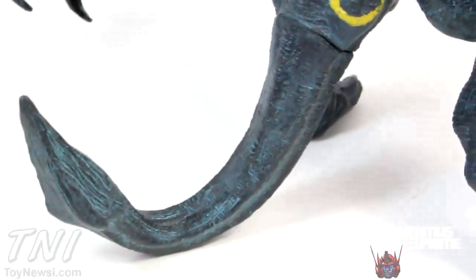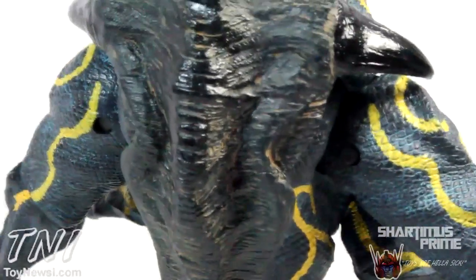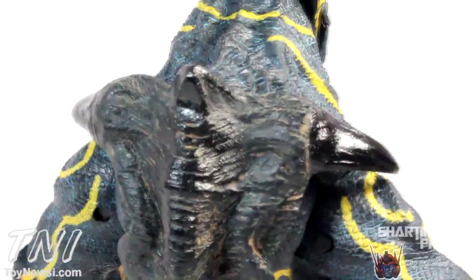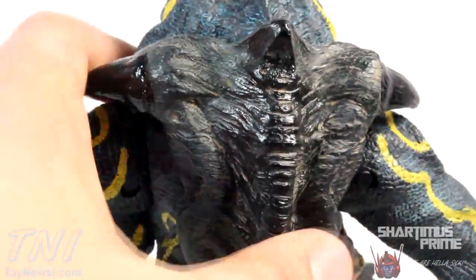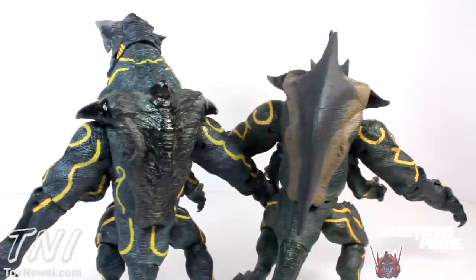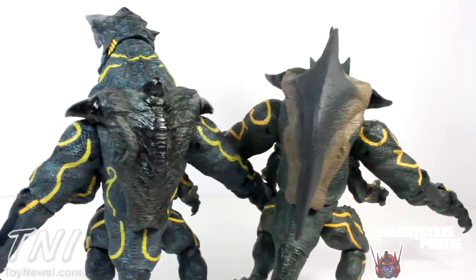Same tail that we got on the Trespasser. And then this backpack is actually different. We have some brown right there. So it does have the two spikes sticking out, just like the Trespasser figure, except it's a bit lower to get comparison. I call these backpacks, but they're really not. So you can see the Trespasser backpack is a lot higher up than the Knifehead one.